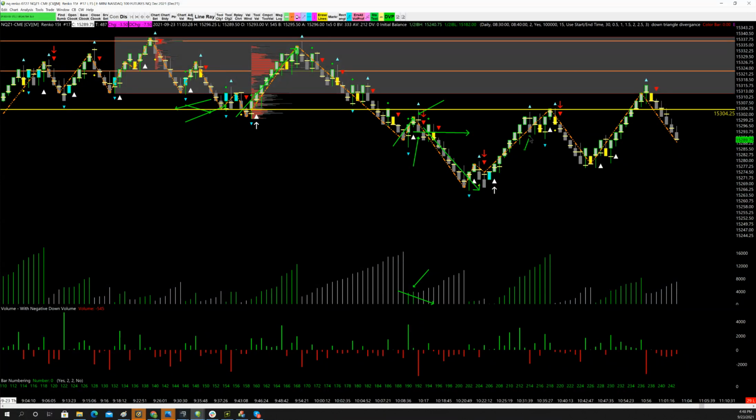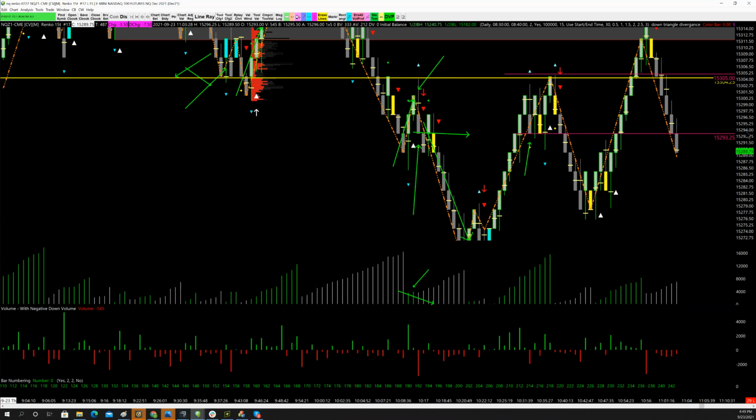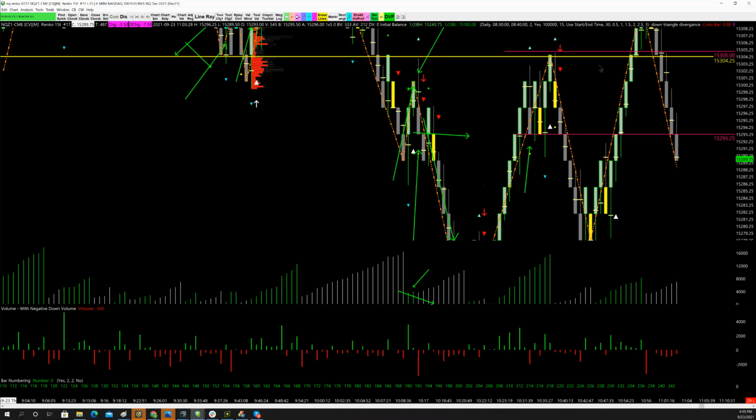We entered on the close of this bar. And if you look at it really closely, the stop on this is 12 points. So it was 93. Basically, it was 15,295 was the stop. 15,305, not 95. This was the stop literally right here. And the funny thing about that was, funny, not funny, but we missed by a tick.